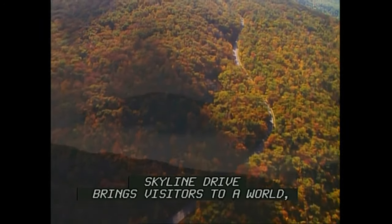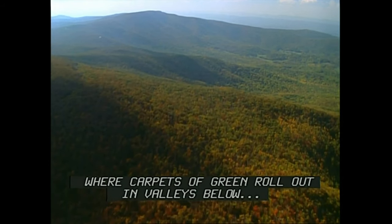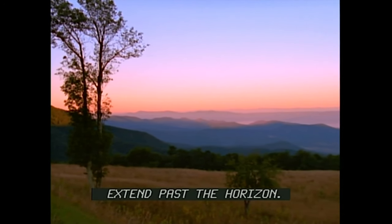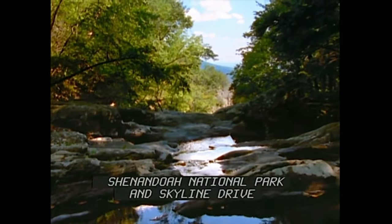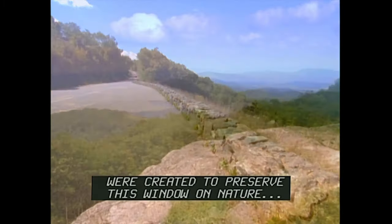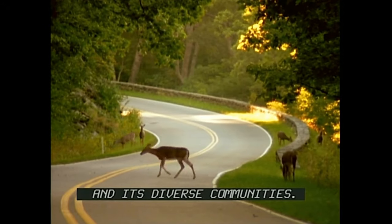Skyline Drive brings visitors to a world high among the clouds, where carpets of green roll out in valleys below, where layer upon layer of mountains extend past the horizon. Shenandoah National Park and Skyline Drive were created to preserve this window on nature and its diverse communities.